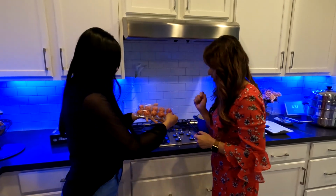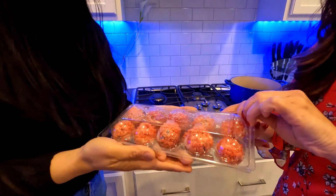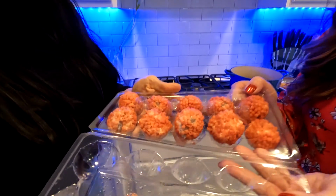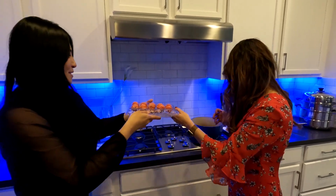Look at the color of it. Can we open it? Yes, absolutely. Go ahead. Ooh, we gotta be careful. Oh my god, it does look like lychee. I think the outside will be crunchy for the texture, and just the shape of it is called lychee. It's not really lychee in it, but let's go ahead and deep fry these.